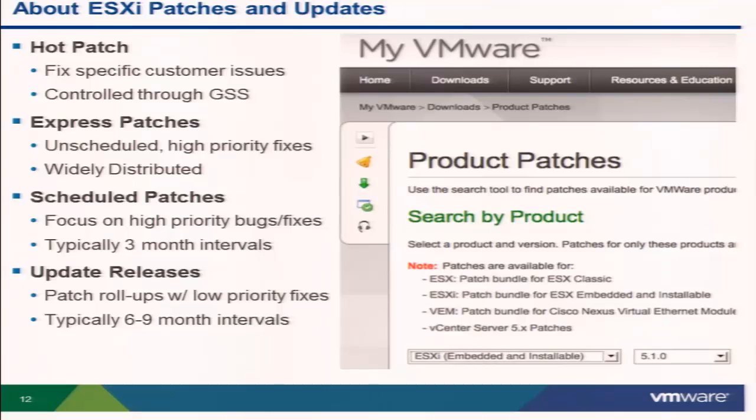So express patches, they're unscheduled, high priority fixes, and they just come out whenever we find a critical bug that needs to be fixed right away. Aside from that, we typically release patches on a 3-month interval. So about every 3 months.